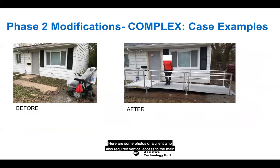Here are some photos of a client who also required vertical access to the main level of a first floor rental home, but only needed to ascend approximately 12 inches to the front door. A modular ramp system consisting of a 5x5 landing platform and 12-foot length of ramp was used to accomplish access.